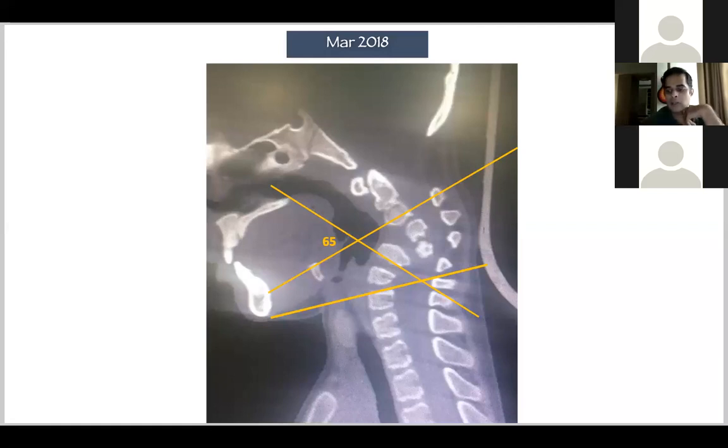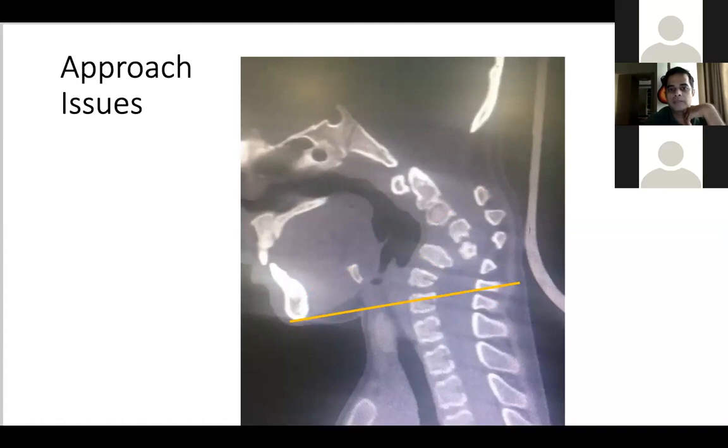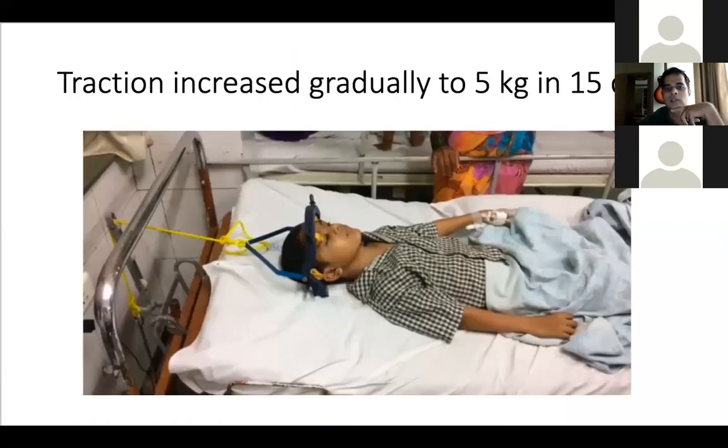But then what I did was, see, this is the problem. So his deformity was above the level of the mandible or the chin. So now we decided to give him some traction to sort of pull his neck and correct the deformity a bit so as to get the deformity part into the neck. So when it comes into the neck, I can do a simple anterior approach for the neck. We applied around 5 kg of traction, in gradually increasing amounts over a period of 10 to 15 days.